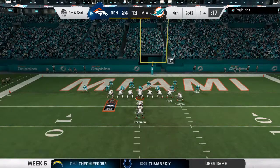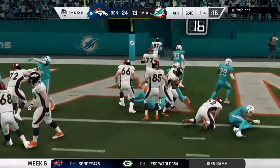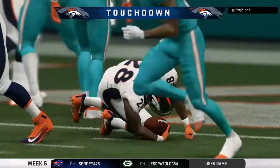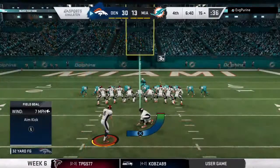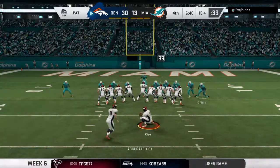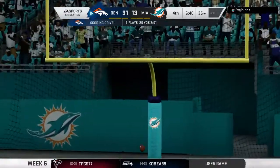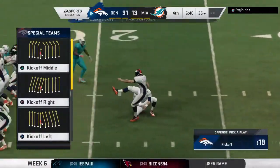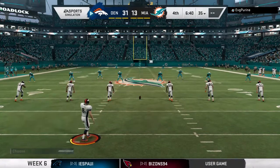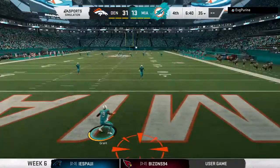They'll try and run. Freeman, and he will take it in for a Bronco touchdown. Royce Freeman, his second touchdown on the season. And the Broncos use the short field to their advantage as they cash in for 6. McManus's point after is good, and the decision to just kick the extra point winds up successful. After the touchdown, here's McManus now to kick it away.